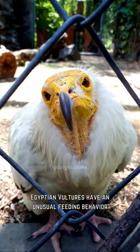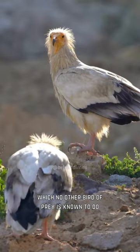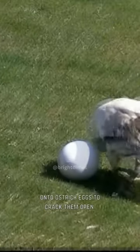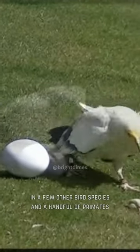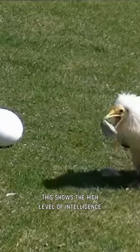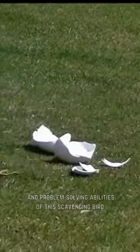Egyptian vultures have an unusual feeding behavior. They use rocks to crack open ostrich eggs, which no other bird of prey is known to do. They have been observed dropping heavy rocks onto ostrich eggs to crack them open and access the contents inside. This is a remarkable skill, as it is only seen in a few other bird species and a handful of primates. This shows the high level of intelligence and problem-solving abilities of this scavenging bird.